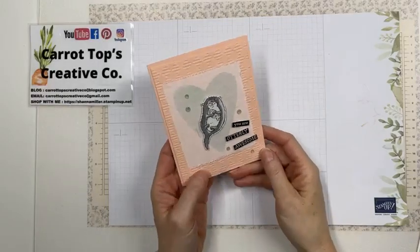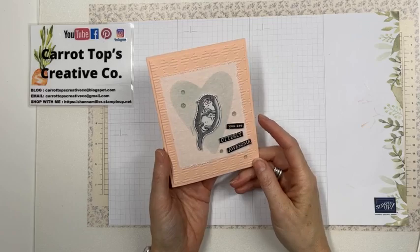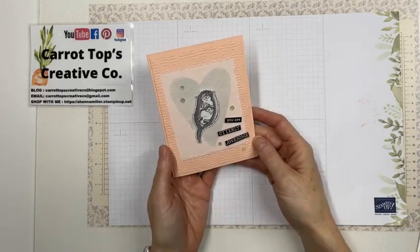So this is the cute little adorable Valentine's card we're going to make today with the awesome Otters. And using masks again, we touched on that last week.